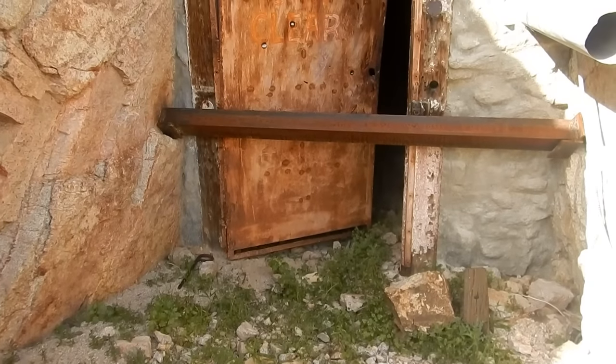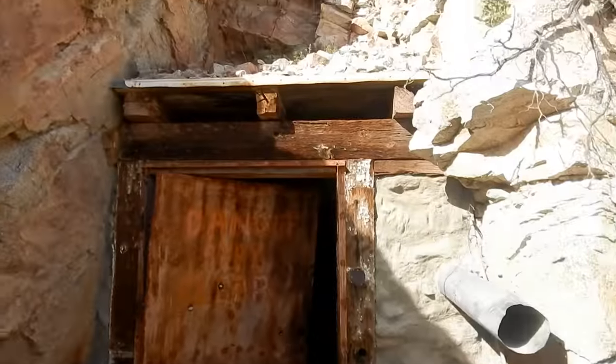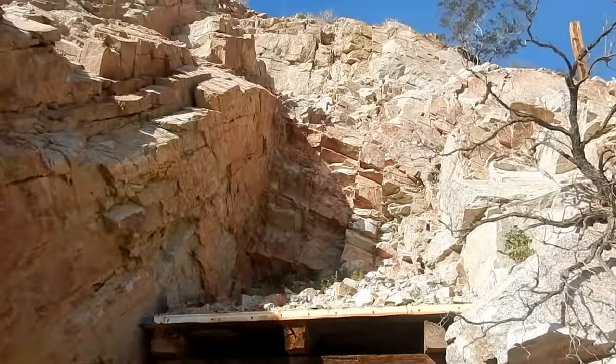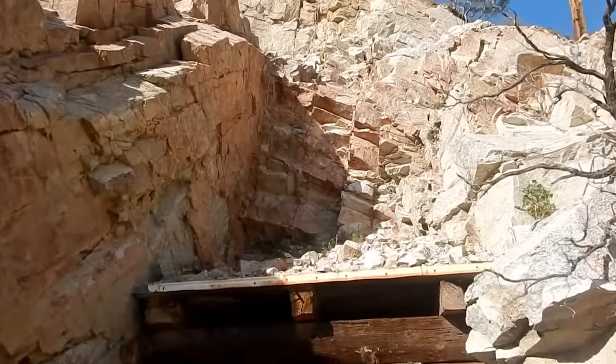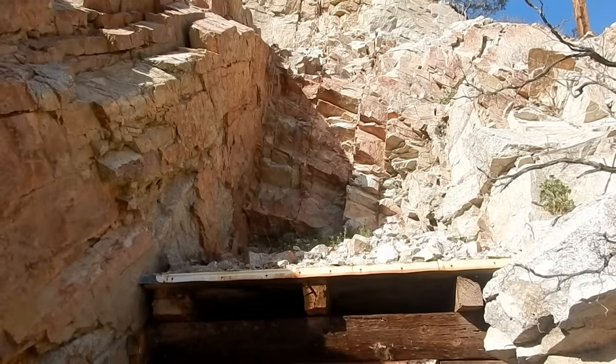That is a pretty neat looking portal. Look at the vein, you can see how it's standing on end, right above the door here. Looks to be about 4 feet wide.